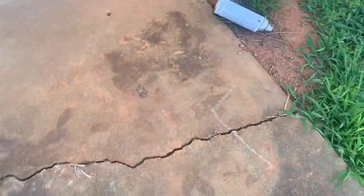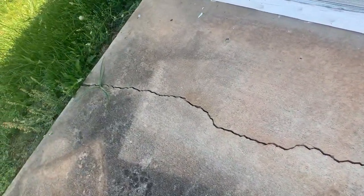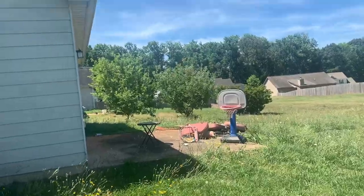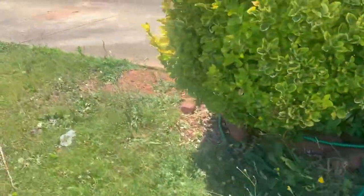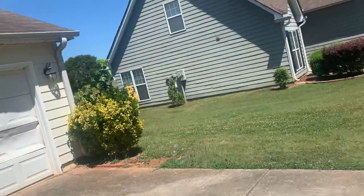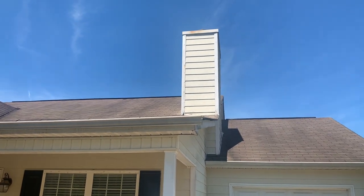Also, there is a large crack on the rear patio. It goes all the way across. I would say probably the width of maybe 2 nickels. Also, there are stains in the ceiling in the family room, near the chimney area in the ceiling.